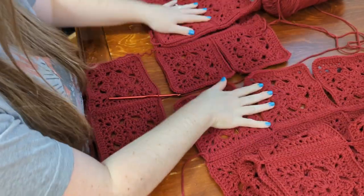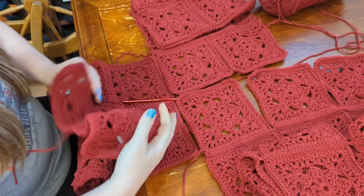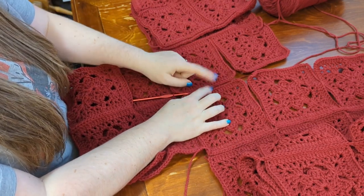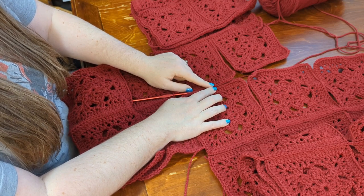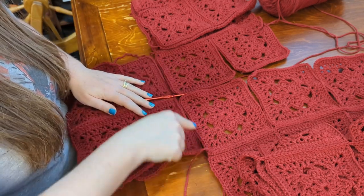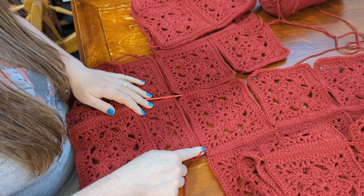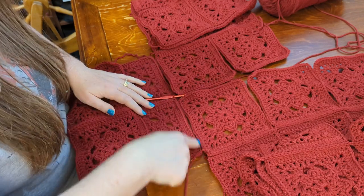Here's where this project starts to get big. Okay. All right, so all I need to do is slip stitch these two squares together. Yep. And I suppose I could also slip stitch this as well. Yeah. That would make this a lot easier. So I think I'm going to do this and this here.